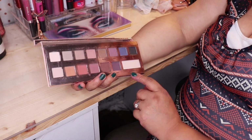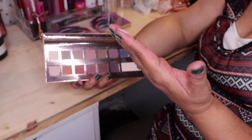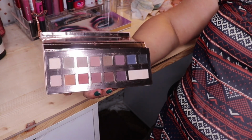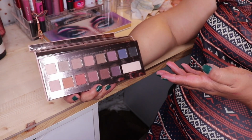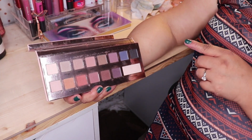It does have your transforming color, if you want to call it that. You'll put that on top of one of the shades and it'll make it more shimmery. They're all matte colors. I like to use them whenever I want to do a cool tone look as my transition shades, because these are really cool tone. They are very natural, obviously, and the name of the palette is Naturally Pretty. So they are very toned down looks, but I like to use them as transition shades.